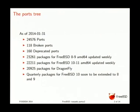The port tree is not only used on FreeBSD, it's also used on DragonFly, for about 1 year, I think. They managed to get 20,000 packages, almost 21,000, so they are pretty close to the same numbers as we have on FreeBSD. I think a couple of issues have been fixed recently, so the next build should be even better.